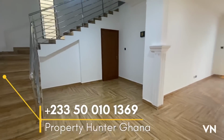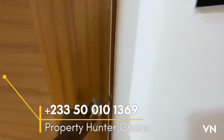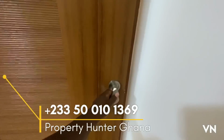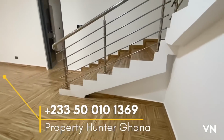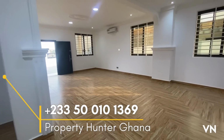That will be your guest washroom. Nicely done here. That's the guest washroom. And this is your living dining area once again. Look at that. Really huge one.